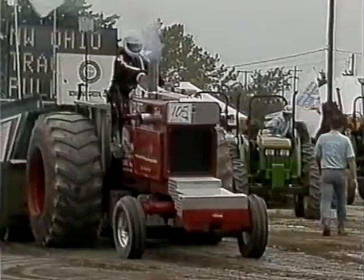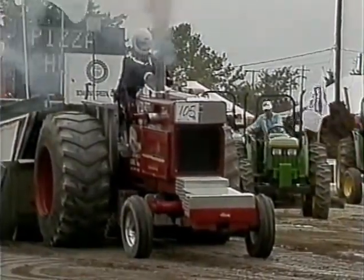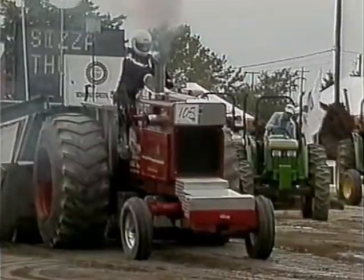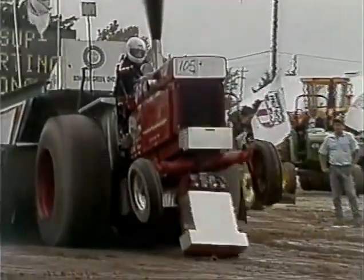I know he'd love to join those other tractors on the other end, but the track complexion is totally changing. The dirt, the moisture seems to be coming up, and these guys that have pulled in the last stages today have really had some tough times. Here we come now with Ed Clark.